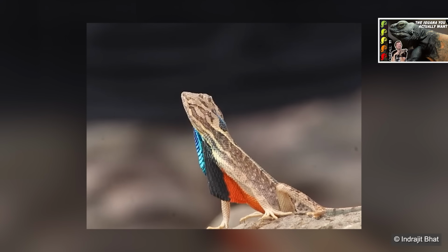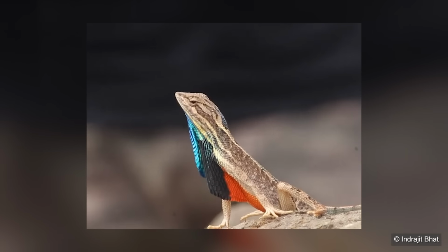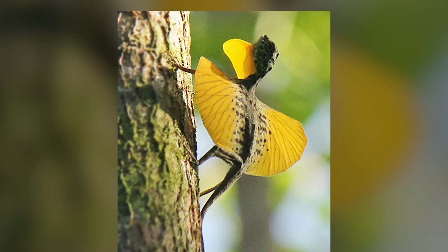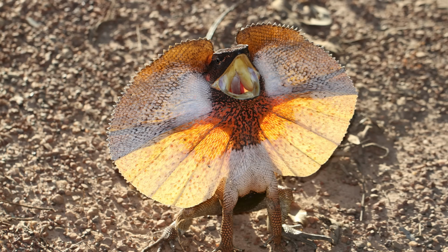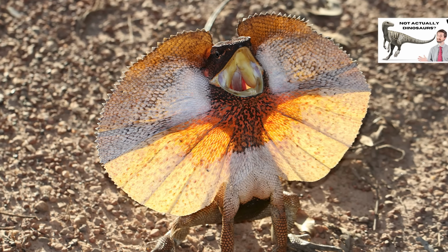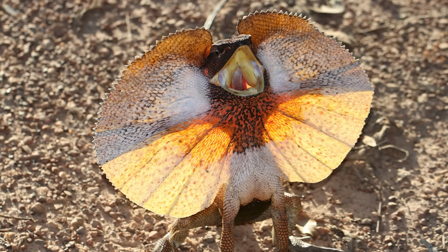This isn't an anole. Yep, it's closer to chameleons too. This isn't an anole either, but it does fly, or at least fall with style. And this isn't a Dilophosaurus. Nor did Dilophosaurus have a frill like that. In other words, this is a lizard that is so cool that movie makers thought that they could improve one of the coolest dinosaurs that ever existed by making them a little bit more like it.